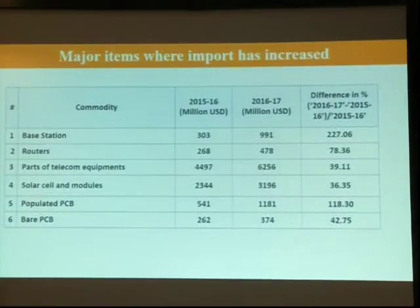The previous slide was the one where major items' imports have decreased. These are the items where imports have increased. These are basically telecom items, solar cells and modules. Because of the growth in the telecom sector and the thrust given on solar by the Government of India, the National Solar Mission, we are having an increase in import of solar cells and modules, although production is also happening in the telecom as well as the solar area. And as far as populated PCB and bare PCB, there also imports have increased because of the increasing assembly of electronics that is happening in India.